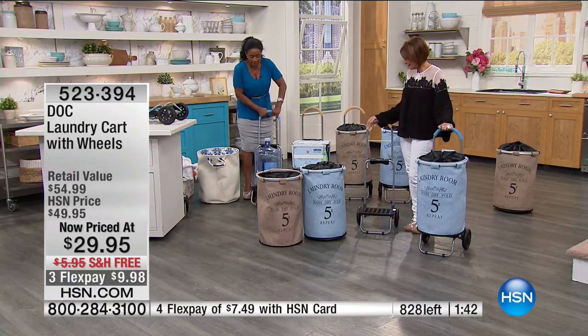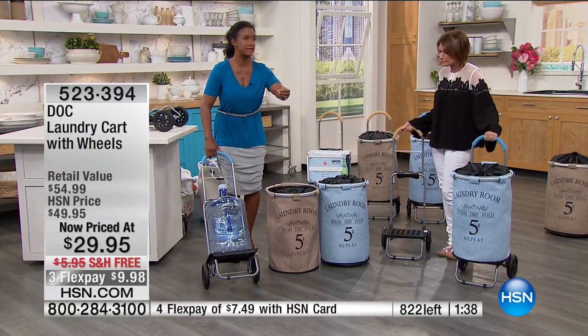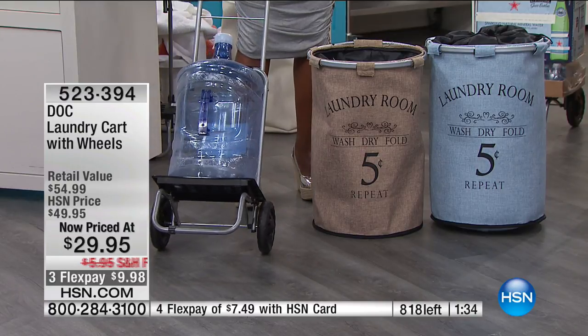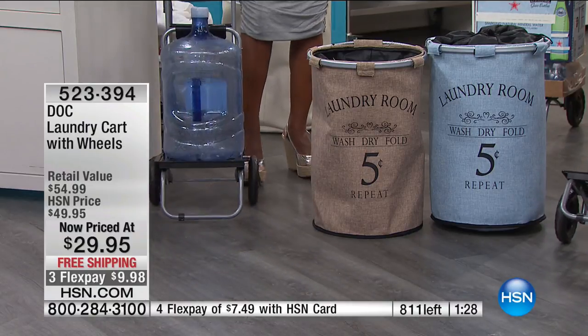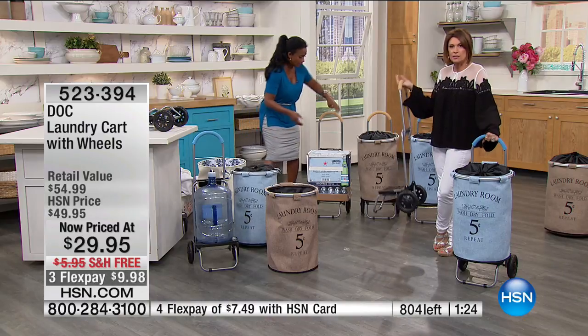Everybody needs this. And the fact that it's 2-in-1, I want you to think about this price point. It's two products. Where are you going to find a dolly that has this kind of capacity to help you with the groceries and large jugs of water? And it folds up like that, and it's so lightweight.